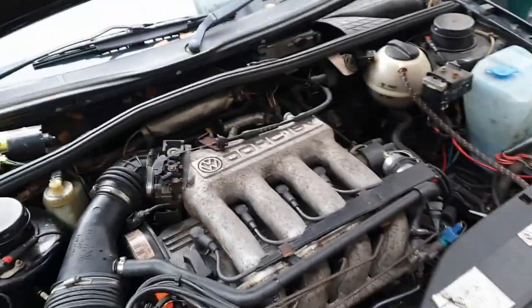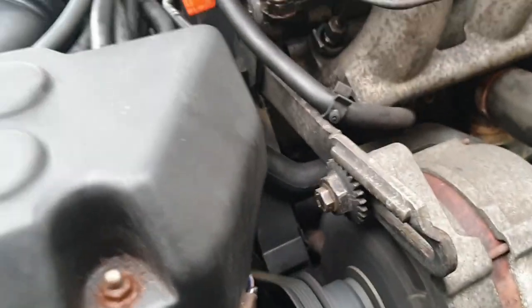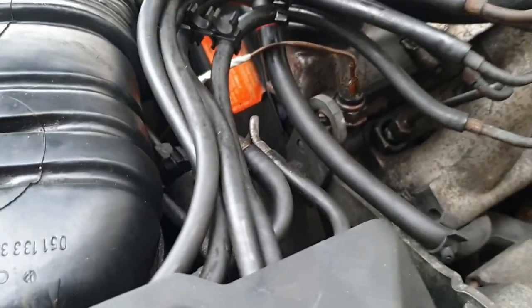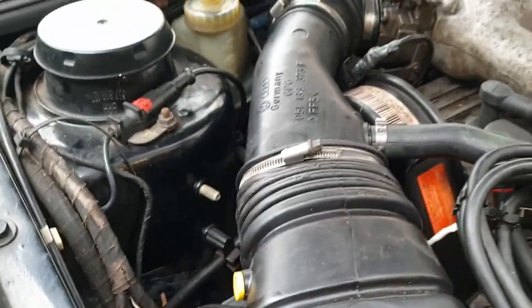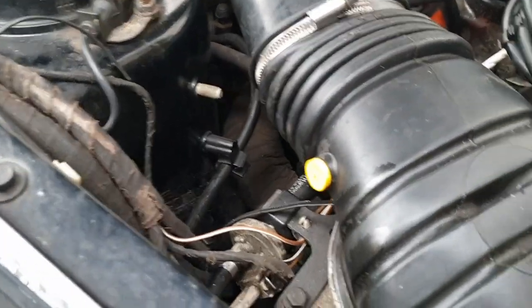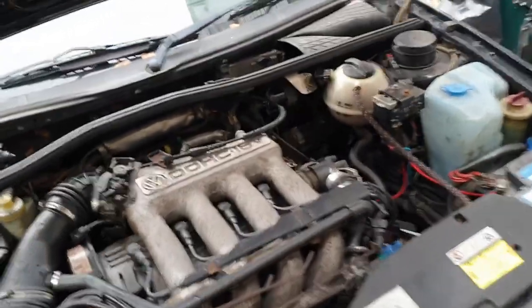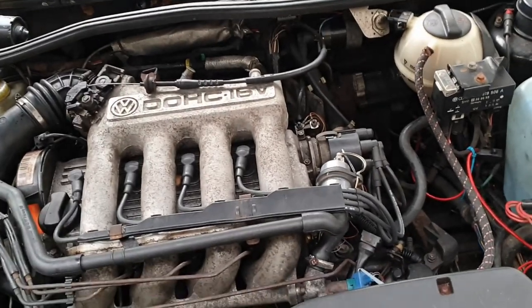This is strange. What's that? Right, that's taped up. That's a temperature sensor. It doesn't go to anything, it's on a bracket. Why would it be on a bracket? Right, we need to have a little looky-looky, and some MG wiring diagrams.